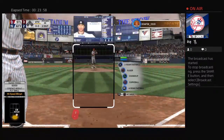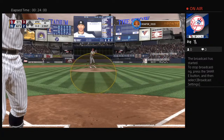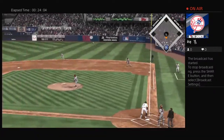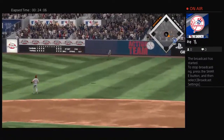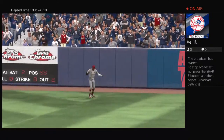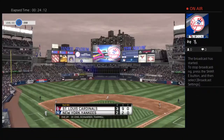Coming to the plate now, Carlos Correa. He's 0 for 1 after grounding out in his only trip to the plate so far. This is in the air out to right field. Tremmel moves over. He makes the play, and that'll end the inning.